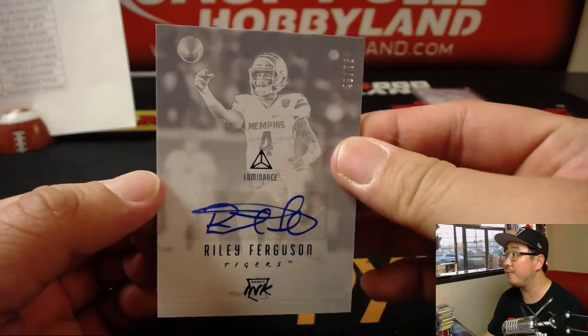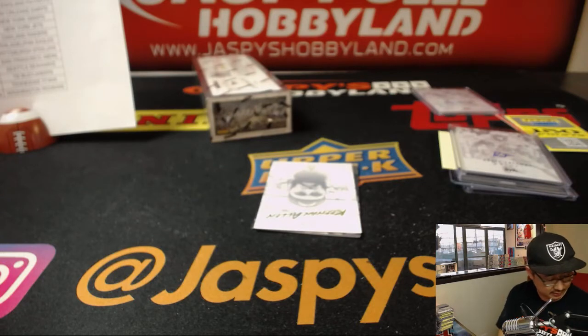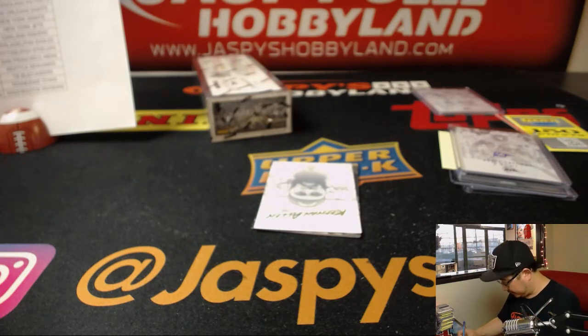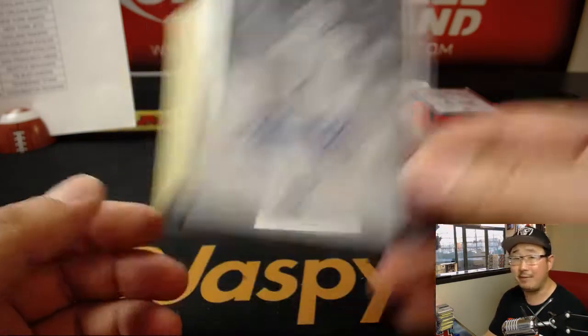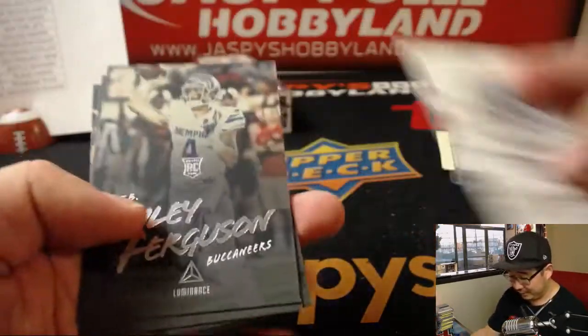Looks good, though. Riley Ferguson, 48 out of 75. That's a pass. Riley Ferguson goes to the Buccaneers, Alex Lindsay. Just a nice, competent backup for the famous, I would imagine. Gotta have those guys. Always good to have like a QB laying around too.